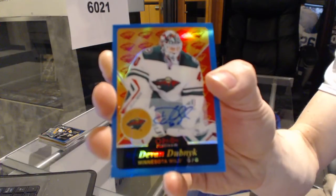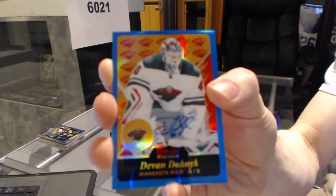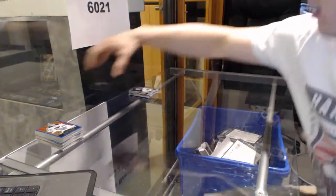By the way, if you were asking about that Mario, if it was hard signed, it was. And this Dubnyk is as well. And all the rookie autographs are as well.